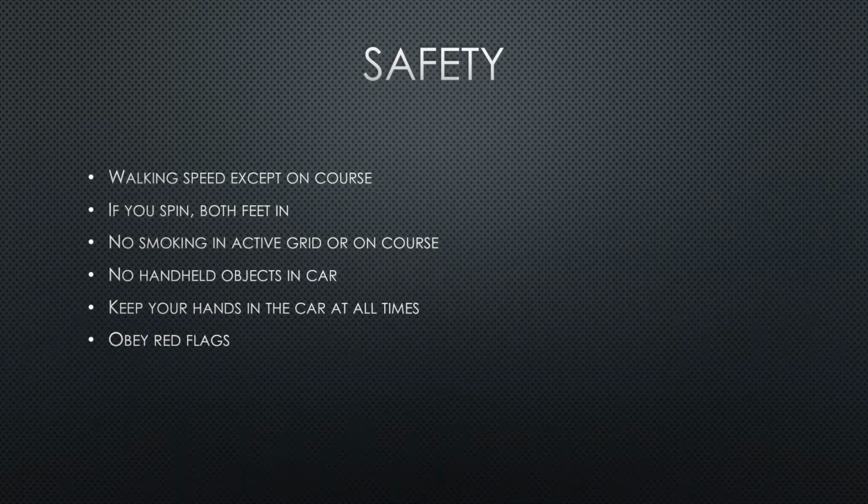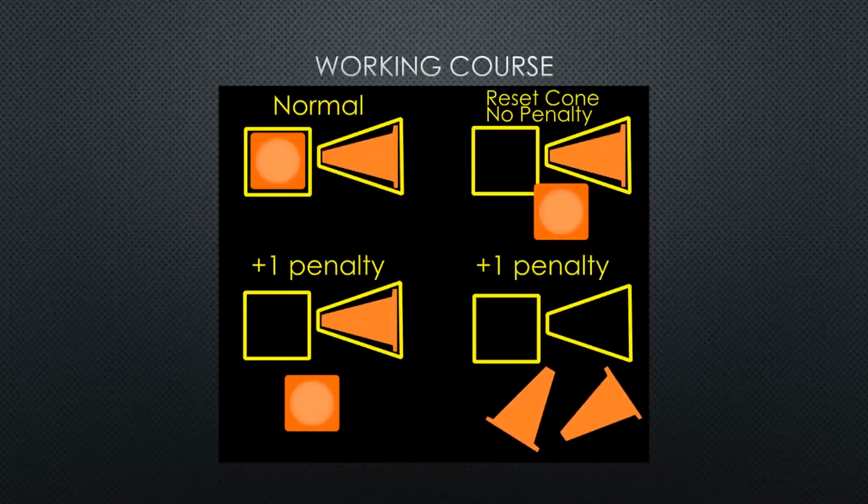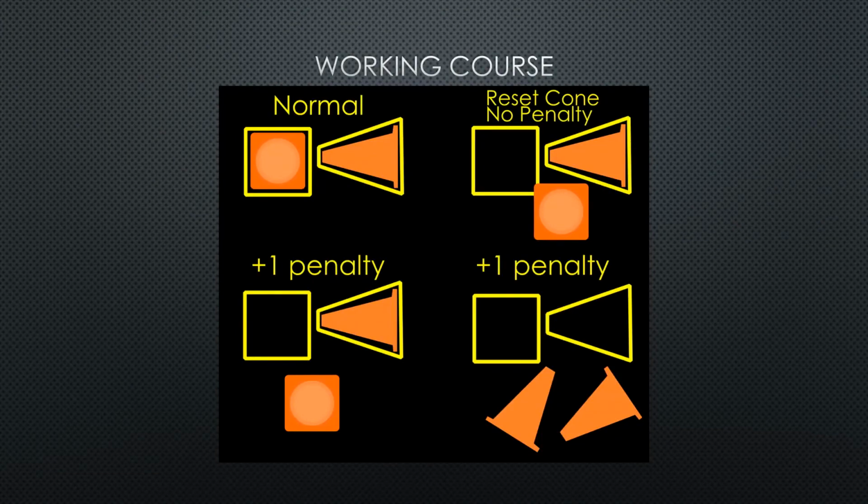Cones form the heart of our sport. So let's talk real quick about working course and shagging cones. There are standing cones and there are pointer cones. The standing cones mark the course. The pointer cones give you visuals about where to go. Every cone on course should have an outline drawn around it, and the cone should be in that outline.